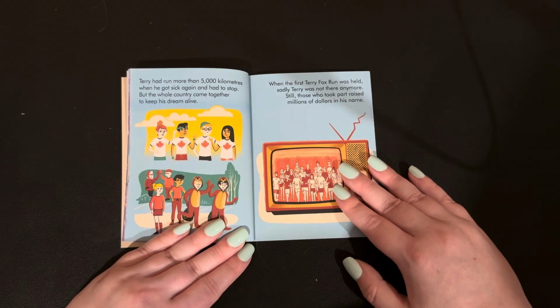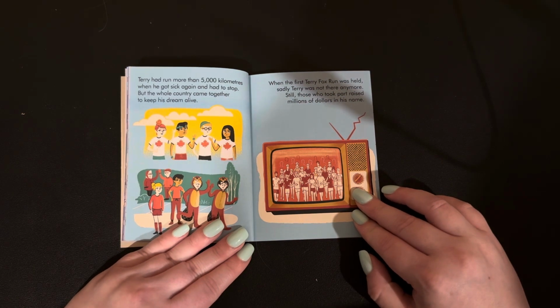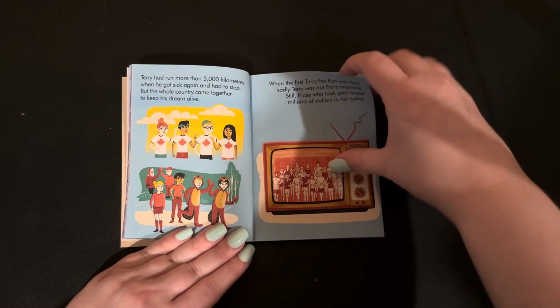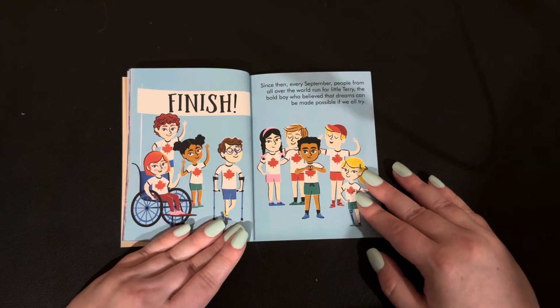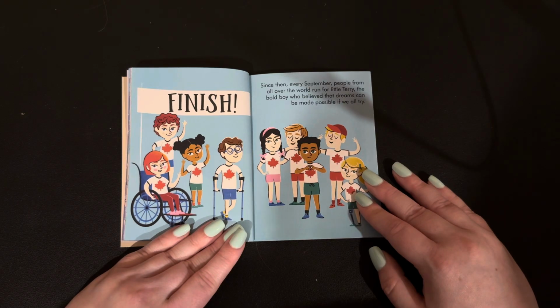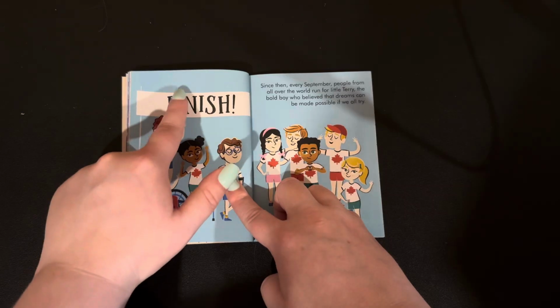When the first Terry Fox run was held, sadly, Terry was not there anymore. Still, those who took part raised millions of dollars in his name. Since then, every September, people from all over the world run for little Terry, the bold boy who believed that dreams can be made possible if we all try. Finish.